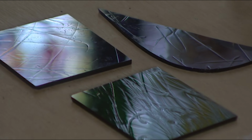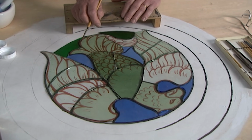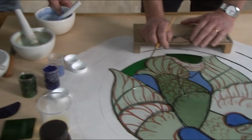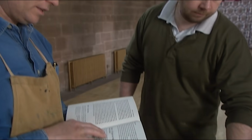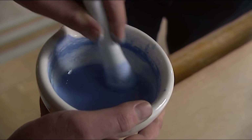Oops. But other Time Team endeavours are a success. Our attempt at making a painted glass window to the specifications of medieval craftsman Theophilus, for example. Having cut all the glass, it's time to paint on Victor's design. But it's not just a case of opening a tin. We've had to grind our own pigments, and that's just the start of it.